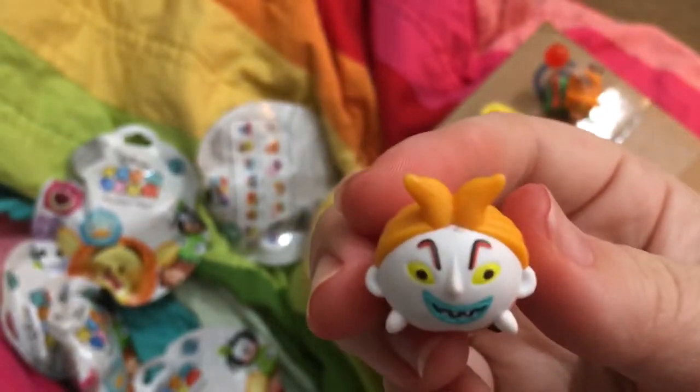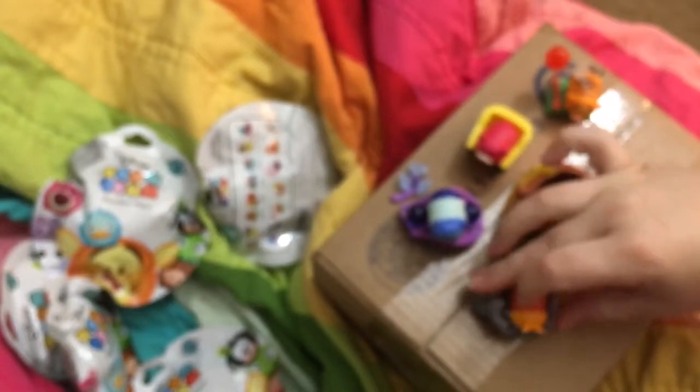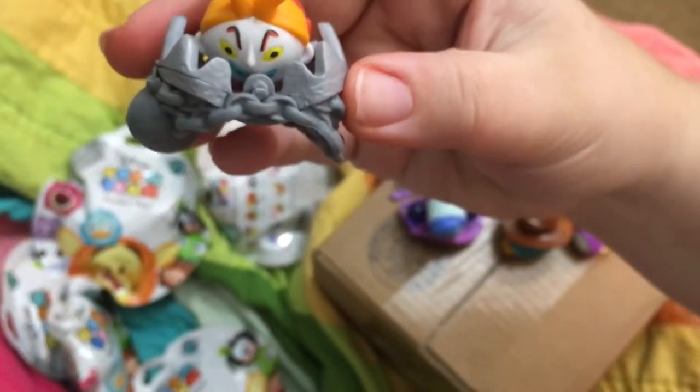Next, we have somebody from Nightmare Before Christmas. Now, I do not know my Nightmare Before Christmas characters at all. This looks like it's a little, so there, he's the devil one, I know. He has his little devil tail, and then he has this jaw thing, claw trap he is in.